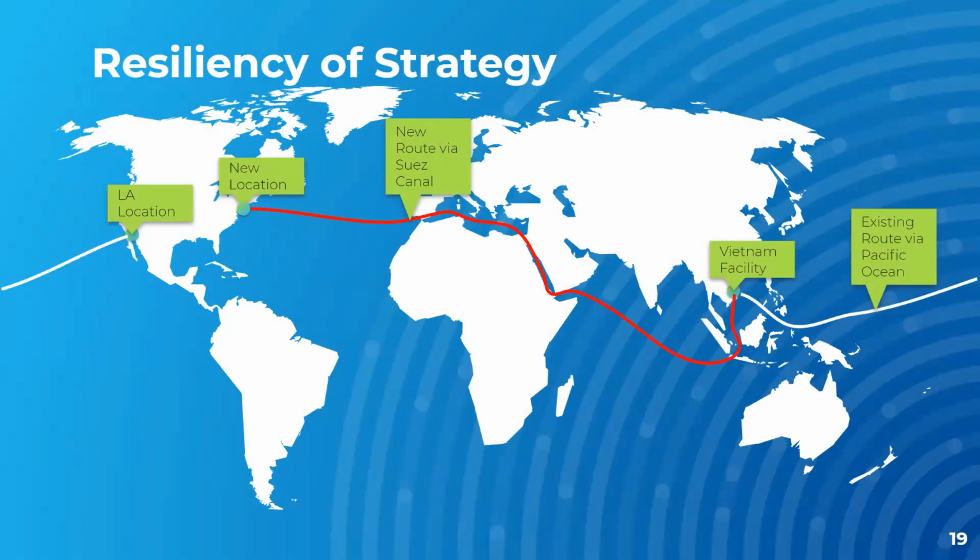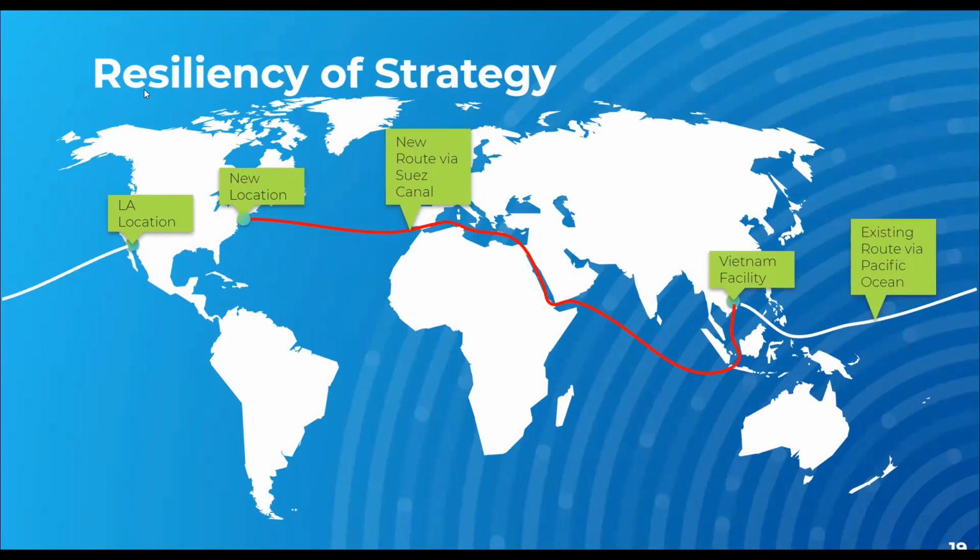Thanks, Stephen. With this new approach, the resiliency will be greatly improved overall. As you can see on the map, the shipping routes will change as there are two different routes. Instead of just going over the Pacific Ocean, it will now be shipped from a Vietnam facility through the Suez Canal to the East Coast location in New Jersey. This will improve the resiliency as it's not just coming through one port, it's coming through two ports of entry. So if there's a disruption on the West Coast, it can still come in through the East Coast and limit any delays in shipping times to customers and getting products to warehouses.